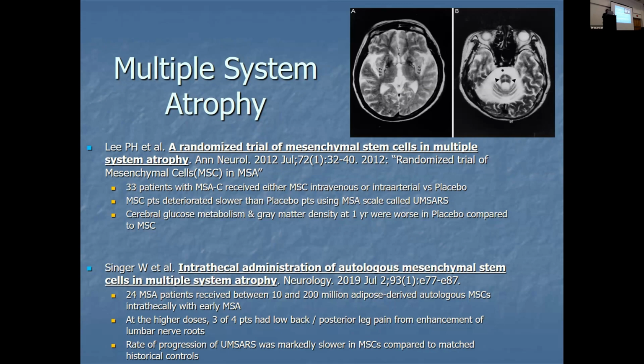Then this was followed later on, 7 years later, by a study headed by Singer et al. from Mayo. This involved 24 MSA patients, and they gave anywhere from 10 to 200 million adipose-derived autologous stem cells, derived from their fat. The stem cells were introduced through a spinal tap into their spinal fluid. What they found was that, true enough, the rate of progression was slower in those that received the stem cells versus matched historical controls.